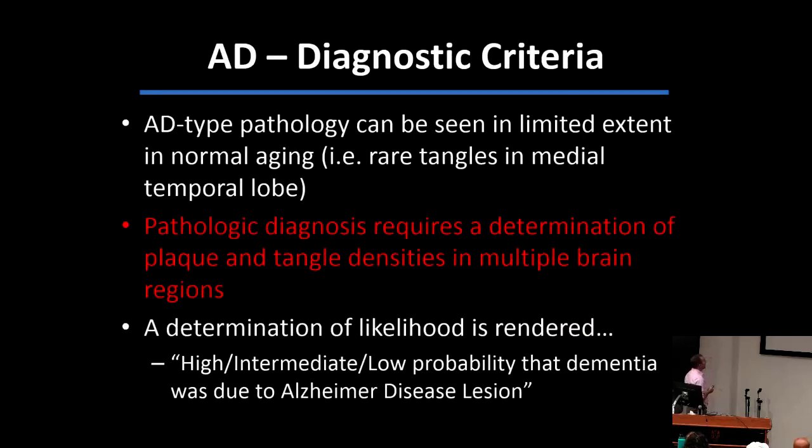Okay, so I make the diagnosis of this disease not based on just finding plaques and tangles. I need to find a lot of plaques and tangles, and I need to find them throughout the brain. Because everybody, once they hit a certain age, starts accumulating plaques and tangles in the temporal lobe. So I can guarantee you if I look at the brain of someone who's 60, 65 years old, I'll find a few, but I need to find enough, right? I need to find them not just in the hippocampus, but throughout the neocortex. If I just find them in the hippocampus, I'll just call it age-related changes and not call it AD.